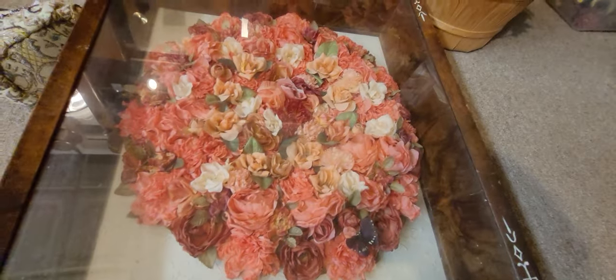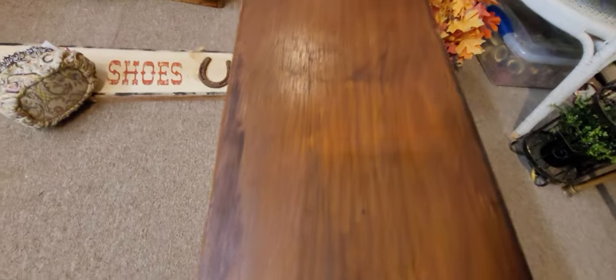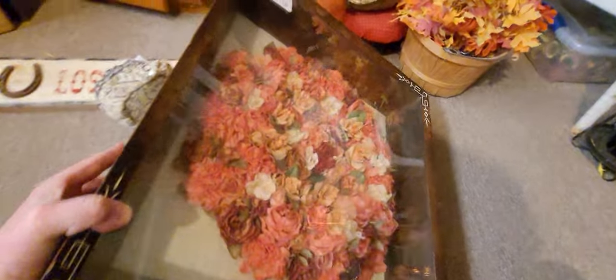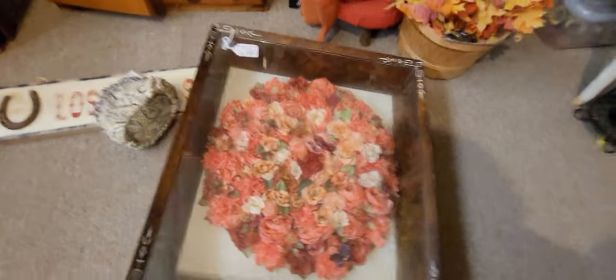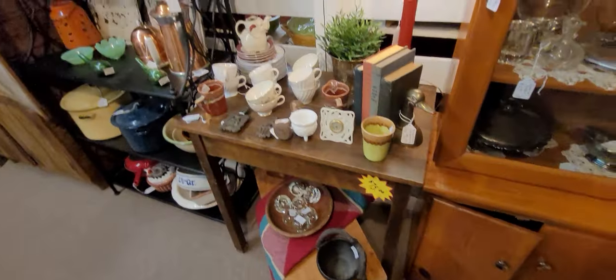Look at the detail. This is super old. It's not real flowers, but it's beautiful. I think it'll go well in that room. Look at the back. Can usually always tell with the wood of the frame. This is really heavy, but look at the framing of the back. You know it's old when the wood looks like that. Very nice. Love it. $38. I mean, what kind of $38? It's super huge. That's going home with CJ.